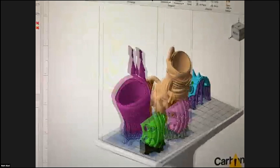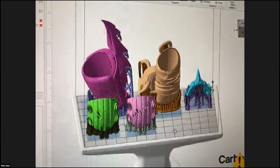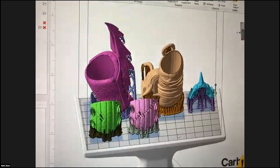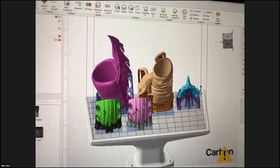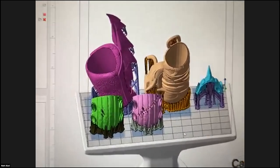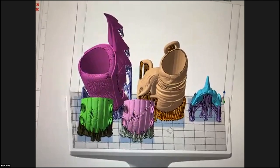You can see these parts, we had talked about them before a little bit. And I know that there's some high detail, but it also doesn't really need to function. They're just some parts that are going to go on the puppet. They don't need to go under any extreme stress or heat or anything like that. So they're just going to be some resin prints.